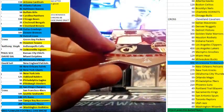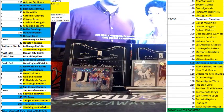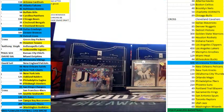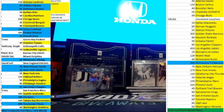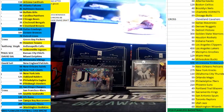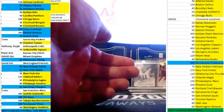And next one. Mario Williams. Jameson Crowder. Jersey out of 4 and 99. Oh, scoozy. And Curtis Drummond.